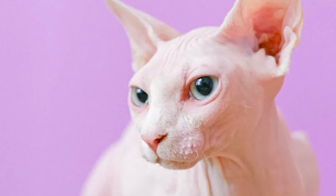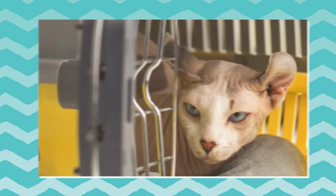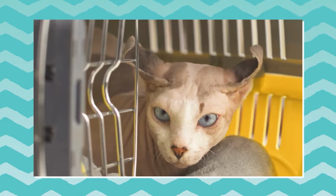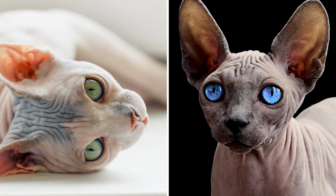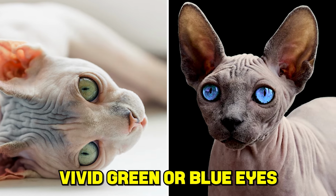The eyes of a Sphynx are another striking feature. They're large and lemon-shaped, set at a slight angle to the ears. The eye color can vary, but it should be intense and coincide with the skin color. Many Sphynx cats have vivid green or blue eyes, which contrast beautifully with their skin.